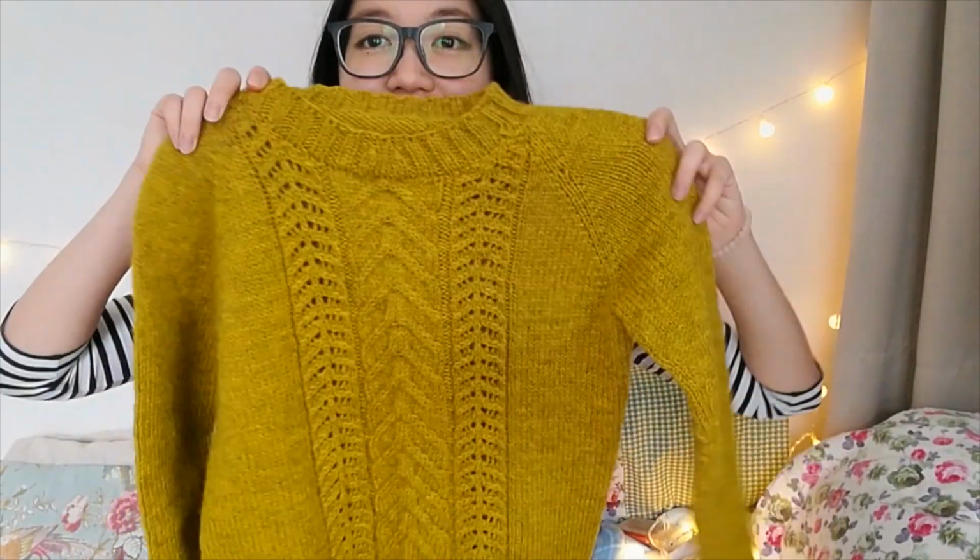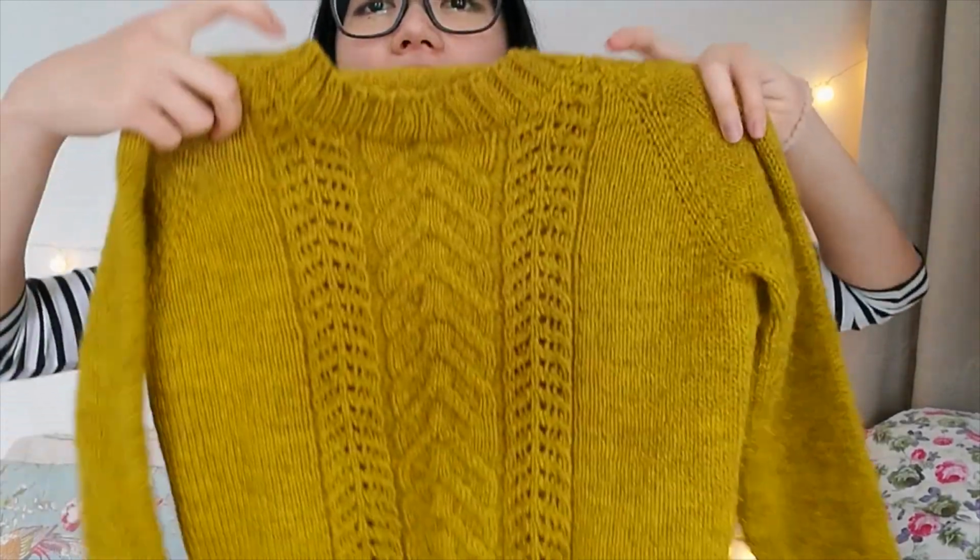I would love to wear it, but it's not very cool today and I feel a little bit warm in this, although I said it's cooling down. So this is it. This is the sweater I've been wearing.